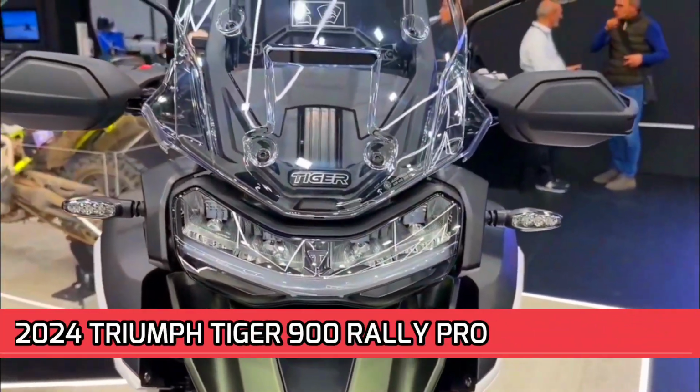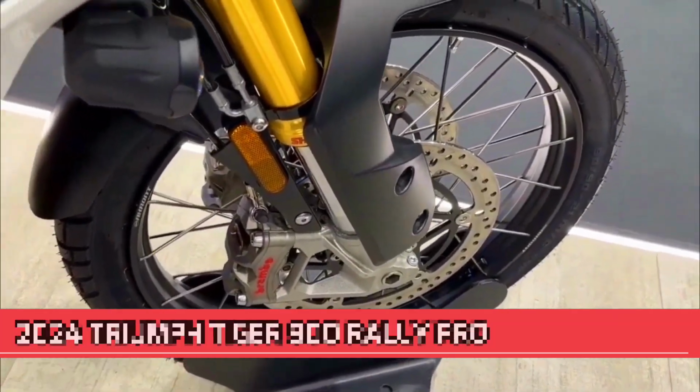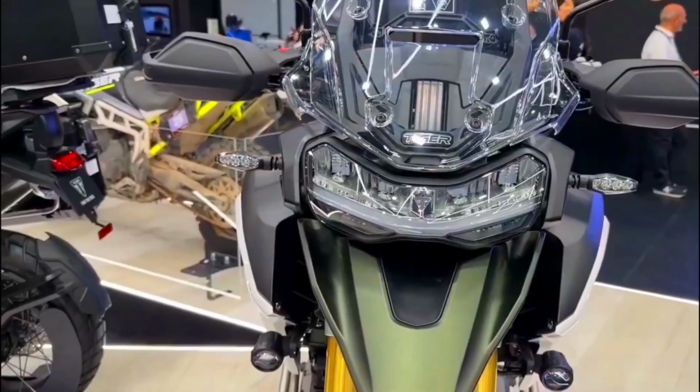The 2024 Triumph Tiger 900 Rally Pro is an exciting update for adventure riders seeking a powerful, nimble machine built to conquer tough terrain. Here's a closer look at what this machine brings to the table.